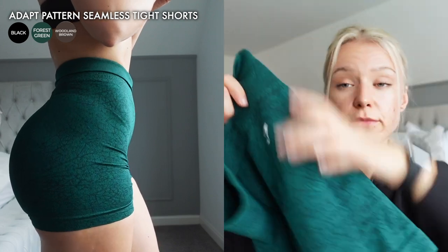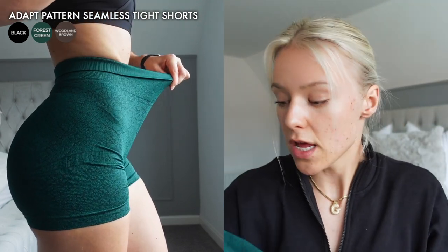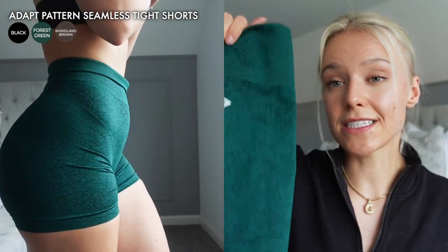I like them a lot, and I like obviously the bum scrunch as well. They sit nicely underneath the bum, and I would recommend staying true to size. They are stretchy, and they do not carve into your quads, which for me, honestly, I can't stand. If it's too tight, I'm not going to wear it. It's not a comfy fit. There we go.